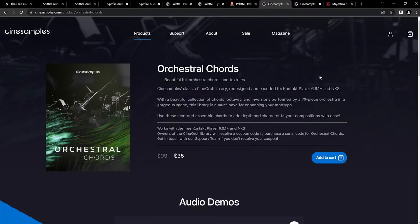So let's have a look at Orchestral Chords, Cinesamples. At the moment, $35, down from $99. It's $35. At that price, it gives lovely chords. It's a great option for you.